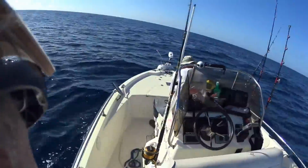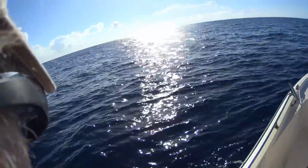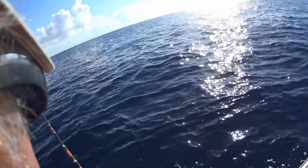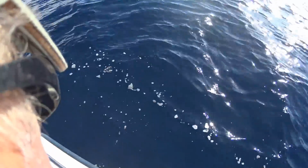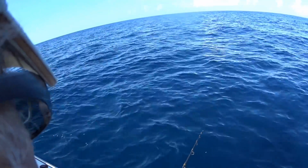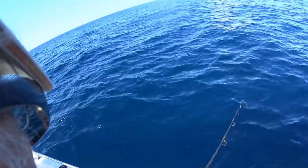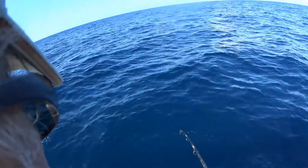And we're up on a hump. We're up at 91 feet right now. So we went from 110, 115 to 91 feet. Okay. Let's try to catch something now. Put on it. Playing possum. What you have on there for bait? Well, that's my bouquet of choice.